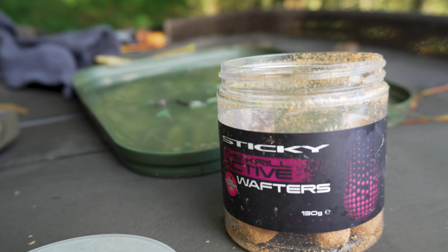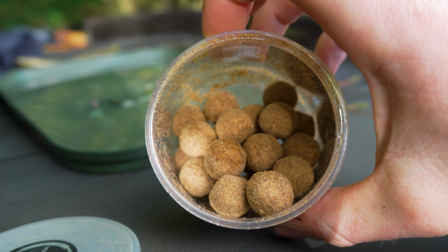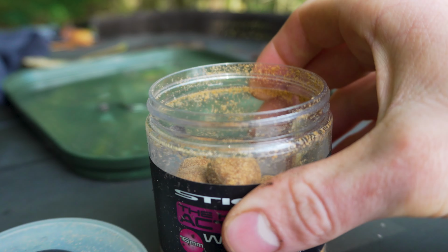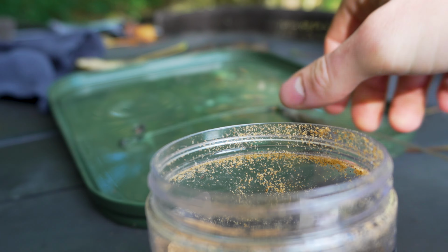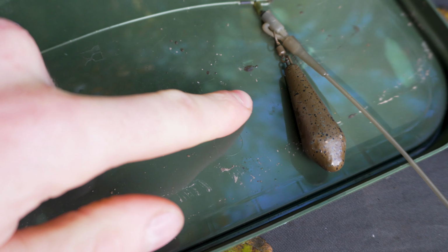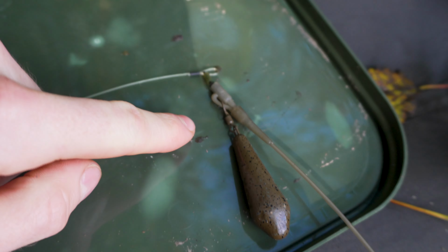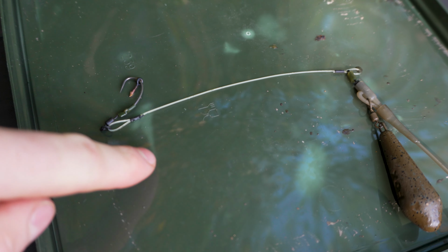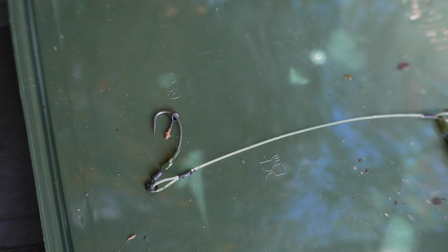So I've got the Sticky Krill Active Wafters, 16mm. They are absolutely amazing and I love them to bits. The rig I've got here is a 2.5 ounce distance lead, followed by a 6 inch stiff boom. On the end of that, I've got a size 4 curved shank hook with a bait screw on it. That is going to do me the trick.